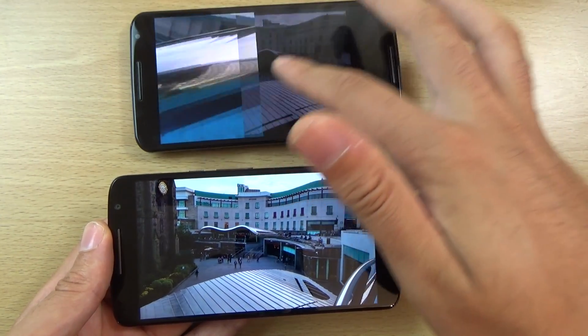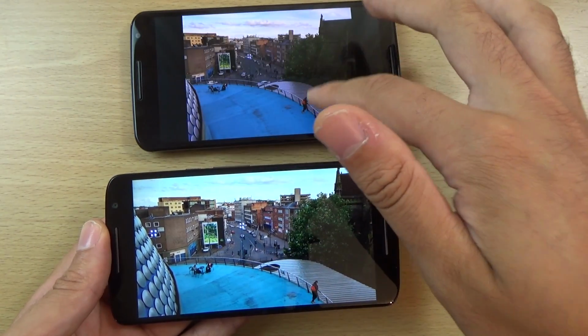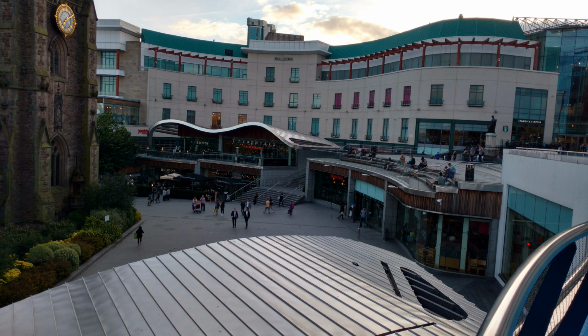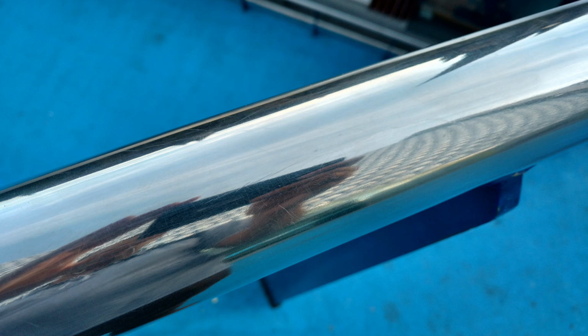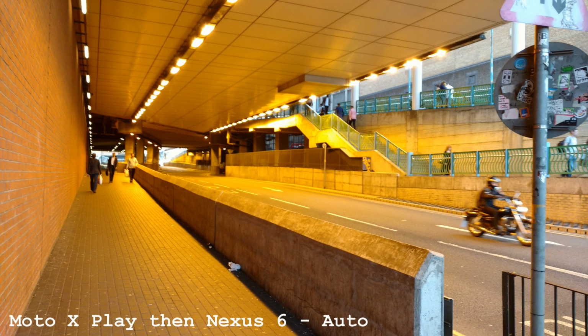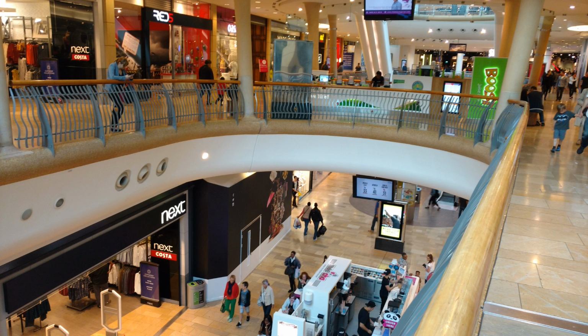And I did take some kind of macro shots as well, HDR shots, to really check out the performance here. I think the HDR is handled a little bit better on the new Moto X. It seems to fire a bit quicker, and also it seems to give me brighter images. You do get your HDR Plus on the Nexus 6, which is very good, but I think because of the newer generation here, you're going to get a little bit better on the Moto X.